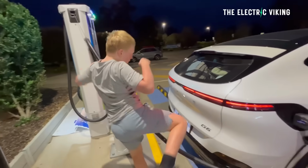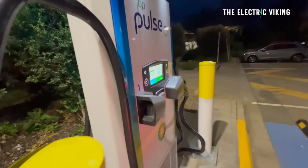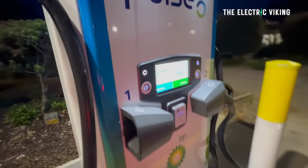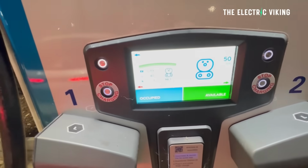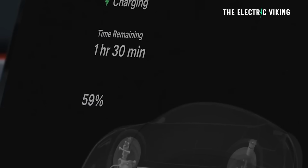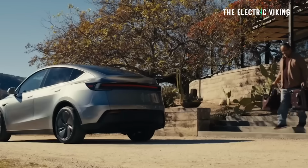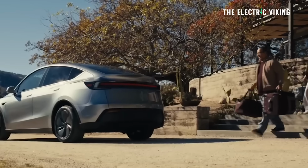The G6, from what I've seen personally on my app, can get up to 290 kilowatt, but it can hold very, very high charging speeds. So it can charge in about half the time of the Tesla Model Y. If that matters to you, then that's a big difference, right? Being able to charge 50% faster from 10 to 80% is a huge difference.